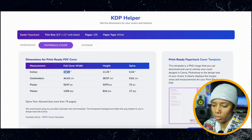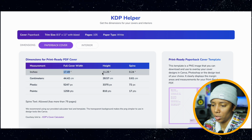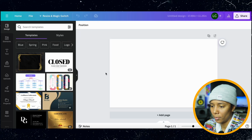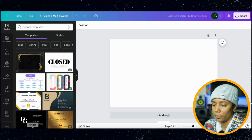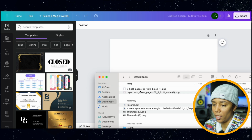So let's copy this number right here. Take it back into Canva, and let's do the same thing for the height. And create new design. And there you are. This is going to be our book front right here, and this is going to be the back of our book.